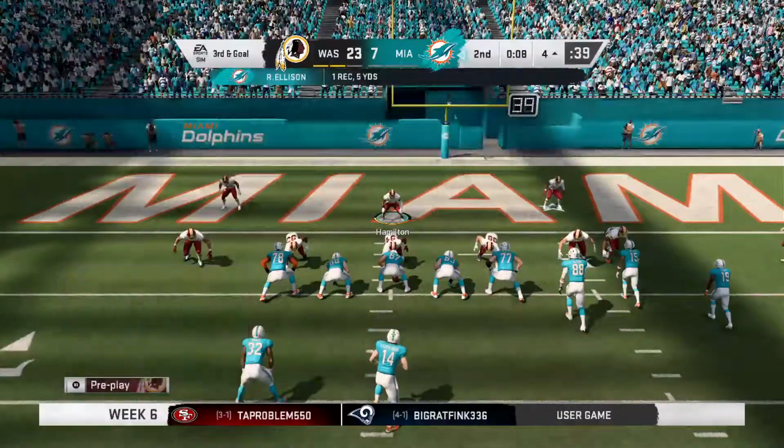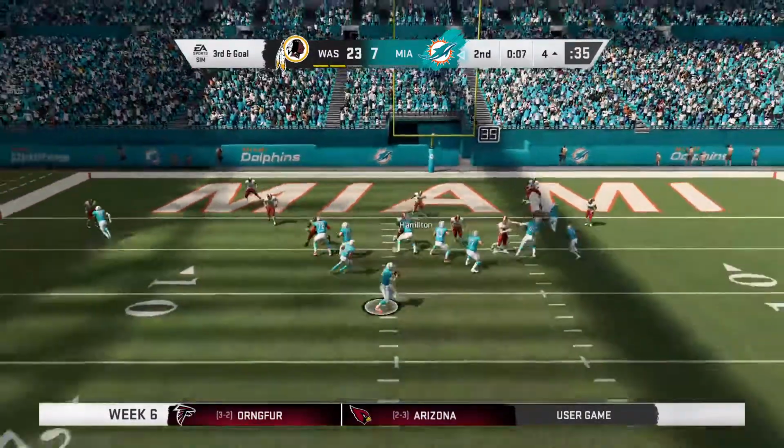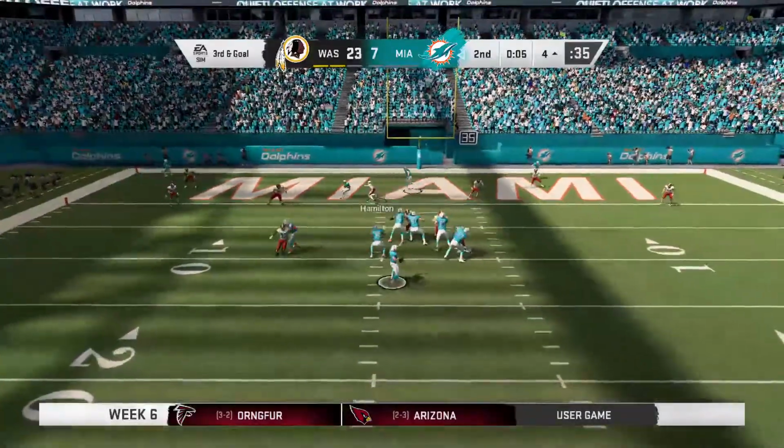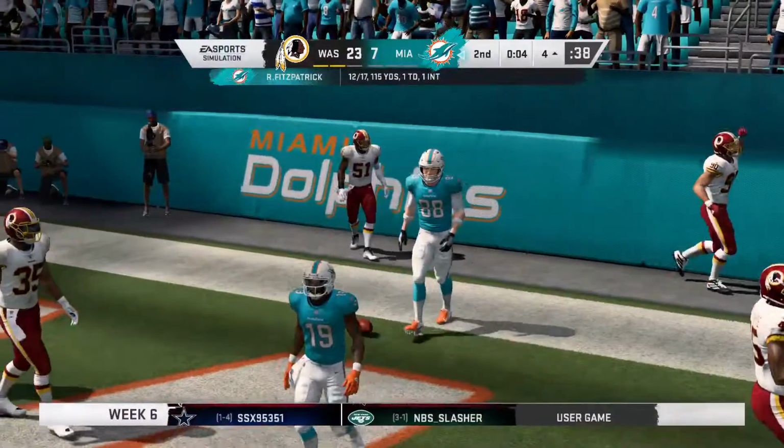The Dolphins on 3rd down. They've converted 3 out of 5 thus far. They're looking at a 3rd and goal here. Now Fitzpatrick. Looking end zone, but it's incomplete.